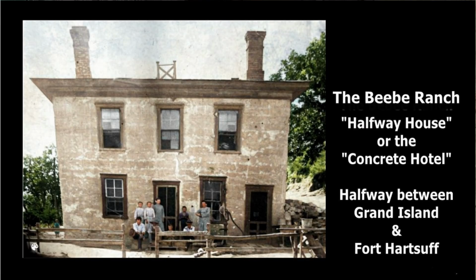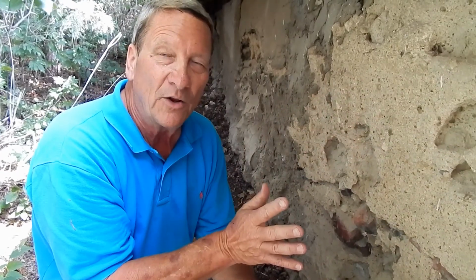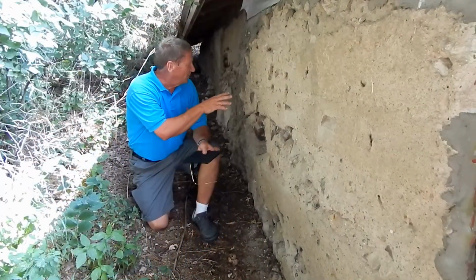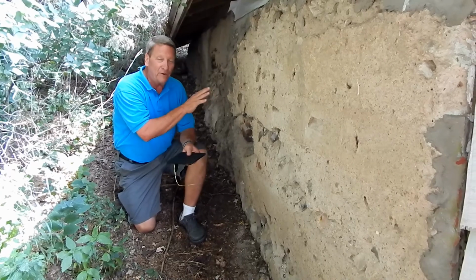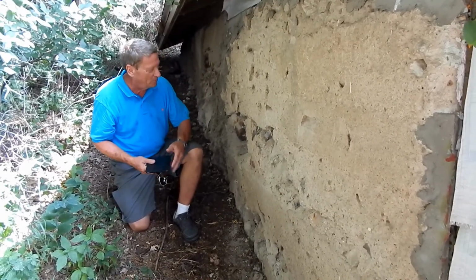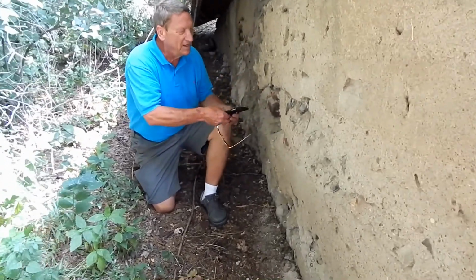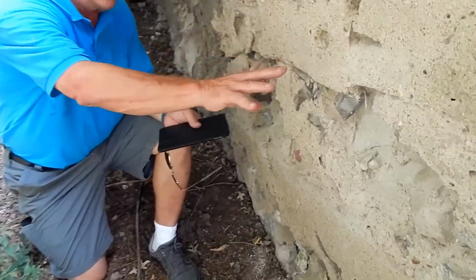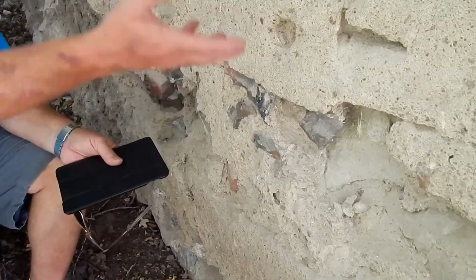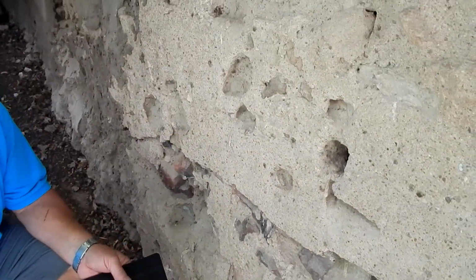So people would come from Fort Hartsuff to here, spend the night, go on to Grand Island the next day, pick up their supplies, spend the night, and then come back here and spend the night on the way back to Fort Hartsuff. These two walls are originally from the old hotel. They're still part of this garage, but you can see the slip forms that they used, just like Fort Hartsuff, where they would have forms. They would lay down the concrete lime mixture. They'd move the forms up, put in another layer, move the forms up, put in another layer.